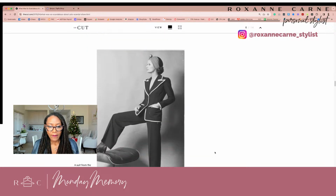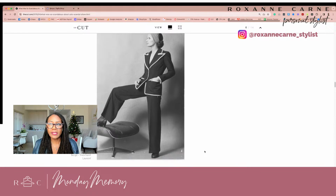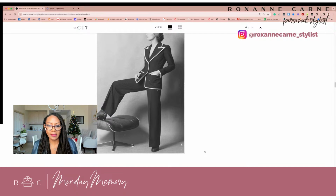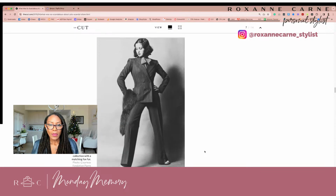And here we have this beautiful tailored suit that has got some accented trim, almost kind of like piping all around. Really, really pretty. We definitely see looks like this today, but this one is accented with a turban. We definitely saw a lot more hats and turbans and wraps in the 70s, so Yves Saint Laurent was definitely channeling that.